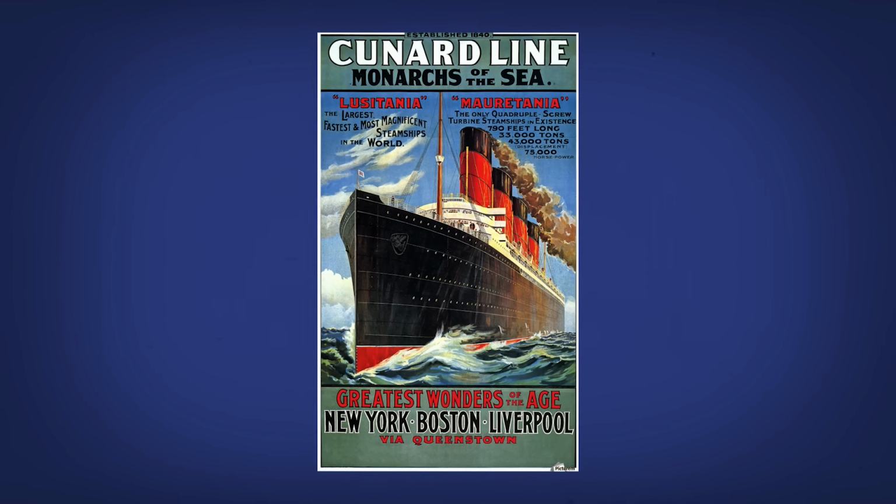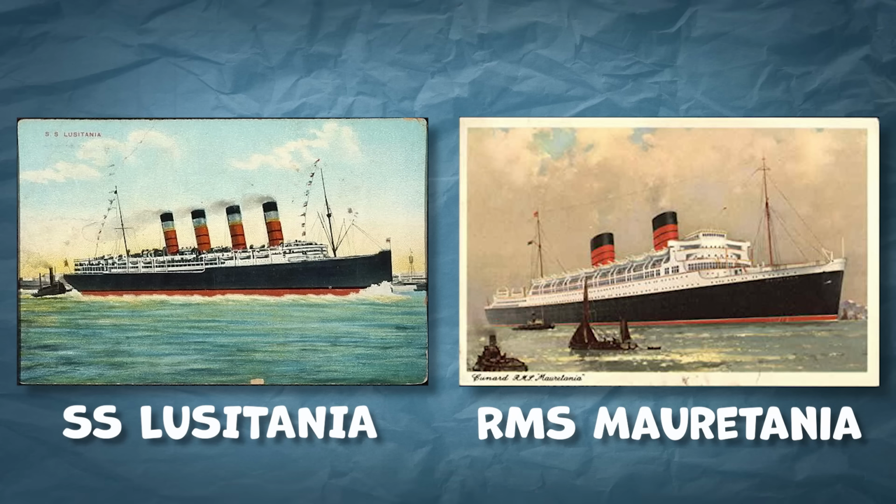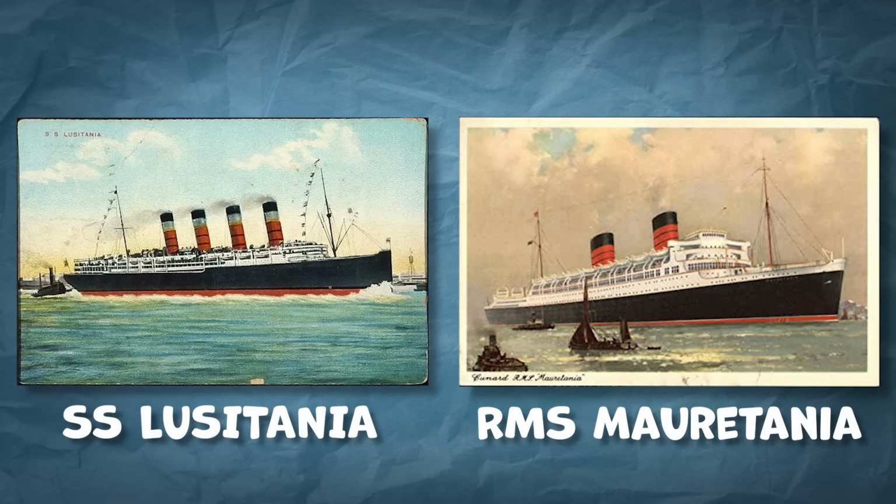So they were constantly competing. Cunard had come up with two very fast ocean liners, the Lusitania and the Mauretania. And these were the fastest ships on the ocean. So in response, the leadership at the White Star Line said, okay, we're not going to compete on speed. What we're going to do is build the biggest ships and the most luxurious ships.